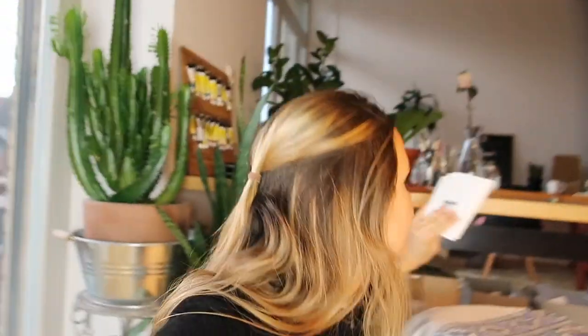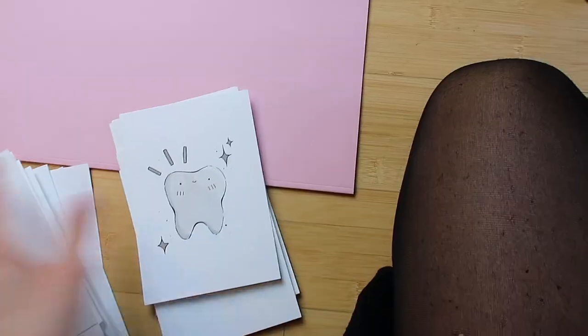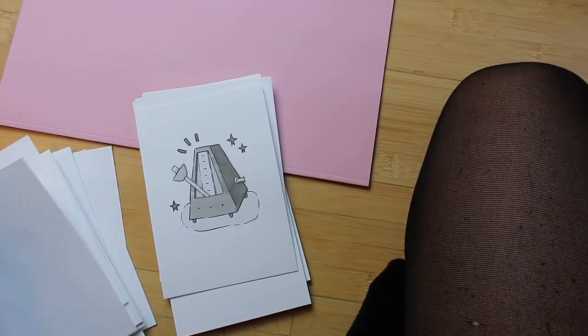And I cut all of them in A6 papers, so they all have the same size. So yeah, I'm gonna sell all of them. I never did an original sale.